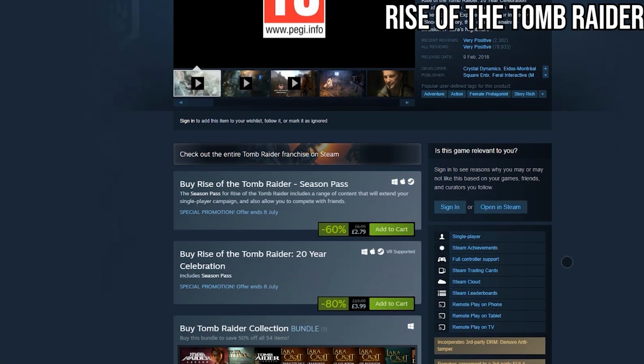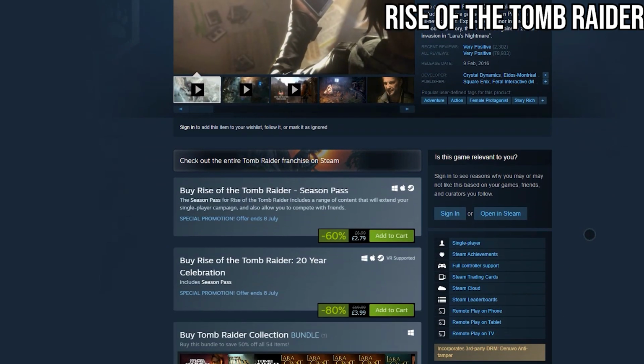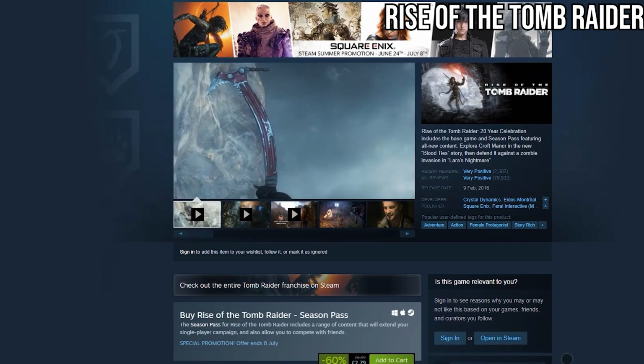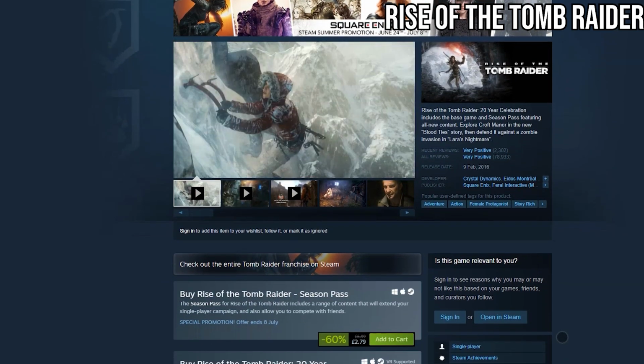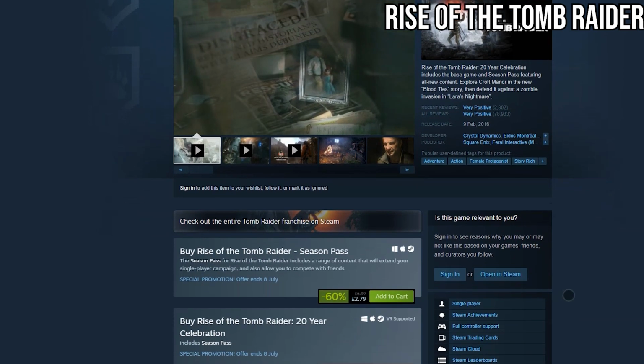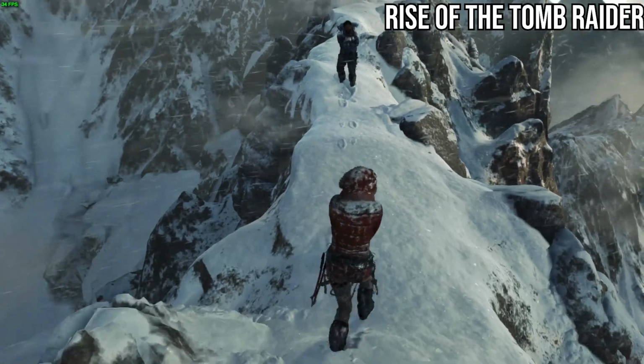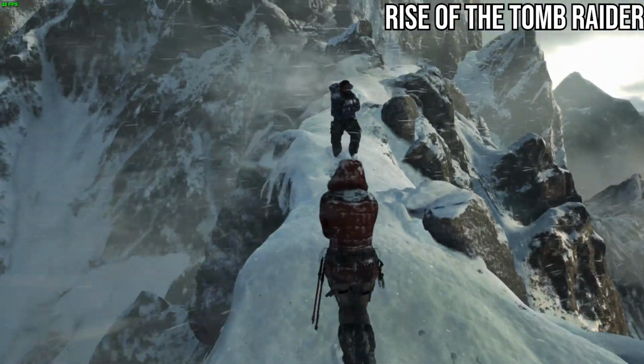So the last entry in my list is Rise of the Tomb Raider. Now I've picked the middle entry in the trilogy because there is the Shadow of the Tomb Raider, which does run quite nicely on the M1 Apple Silicon Mac. However, I think that Rise of the Tomb Raider with its 60% discount is a substantially better deal, and it is a good game. If you've never played either game, then I would definitely recommend Rise of the Tomb Raider.